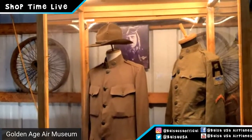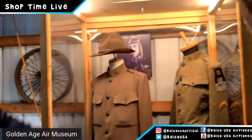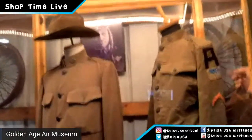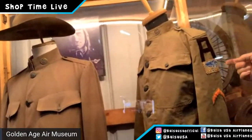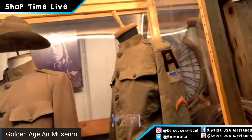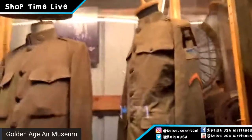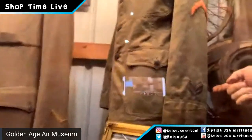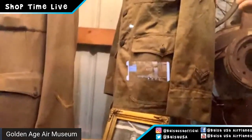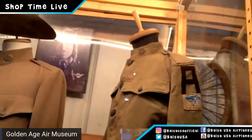But these particular 2 uniforms are enlisted guys, mechanics on the left, and the one on the right is actually from a balloon unit. You can see there's a balloon patch on the shoulder here, and the 1st Army A on the side here. This is a ground guy from a balloon unit. It's got 2 service stripes. If you can see down on the sleeve here, 6 months each. Those bullion stripes down there. So he was overseas for a year. The red discharge stripe up here, and then of course the balloon unit patch on the sleeve there.